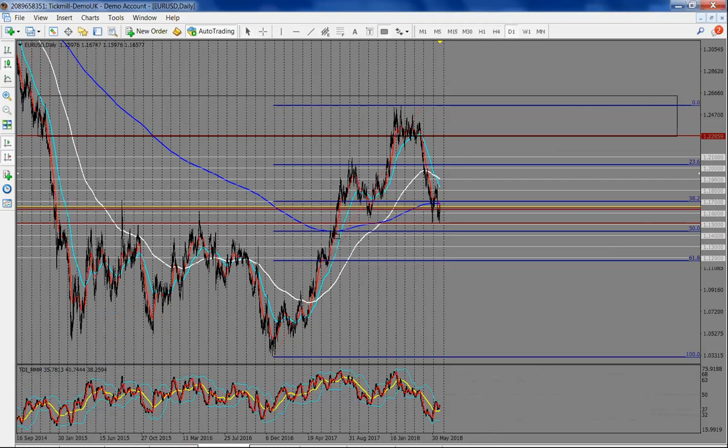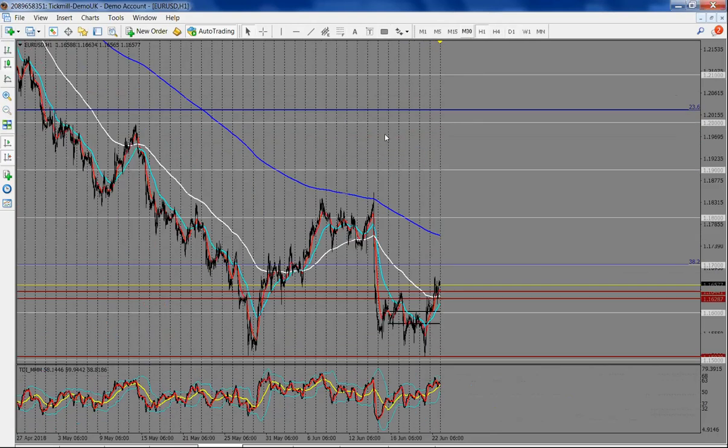So the Euro USD could reach these lows. 114 would be the safest bet, 113, and then the maximum would be 112. Right? I do believe 113, 114 should be significant, and should be sufficient in terms of targets if you look at it from that perspective.